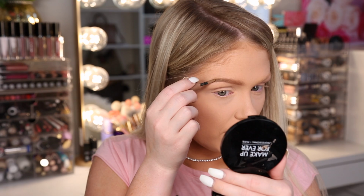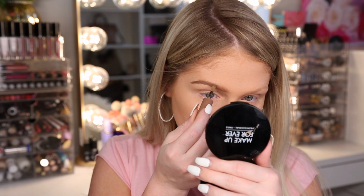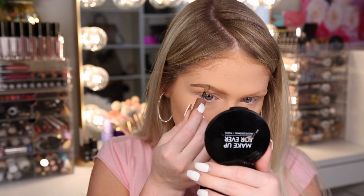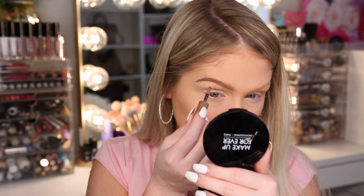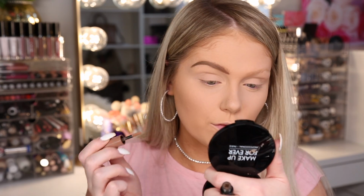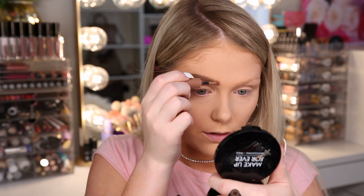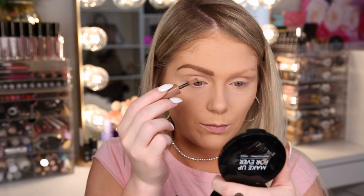I feel like this is definitely going to be a product that you're going to have to go in with concealer to make more structured, because it's not that easy to structure out the brows with this product, in my opinion. And a lot of product fallout. I don't know if my camera picks up on it, but I have specks all over my nose right now that I'll have to get rid of. Ooh, yeah, the powder comes off a lot.